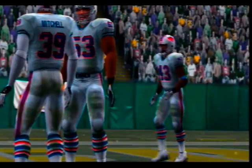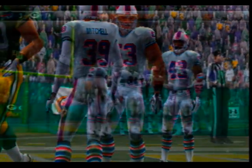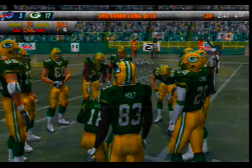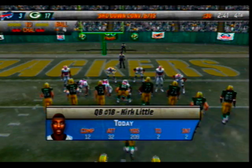Drops the interception. Dropped in the end zone, so the offense still has possession. And that's the last thing you want as a defender, to have the ball go right through your hands in the end zone. It's third and goal at the 4-yard line.